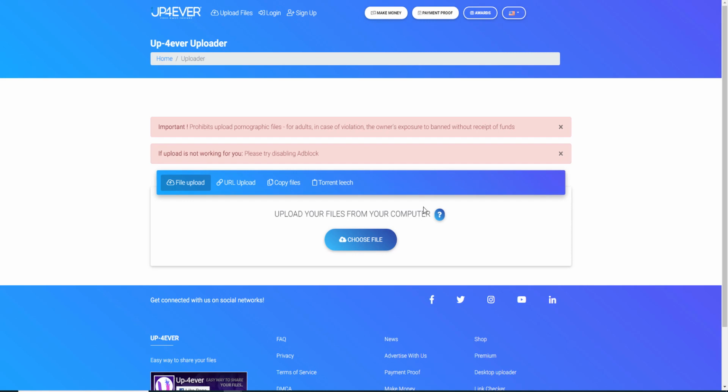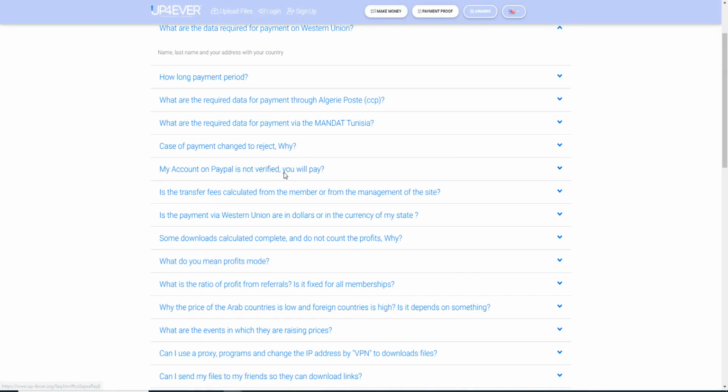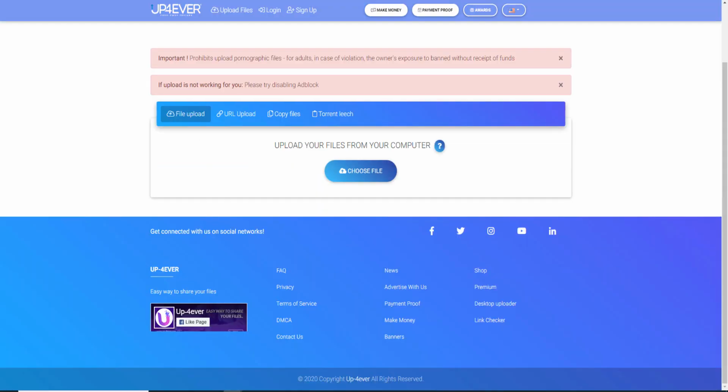Now that link is what we are going to use and promote to make this happen. So that is why it's so important here to pay attention to all the details. If you want to, you can have a look at the frequently asked questions also here. I'm not going to bore you, because it is more important to have a look at the strategy. So you're going to get your link when you have uploaded your files, and if you don't promote it, if you don't get traffic, then you're not going to get money with it.